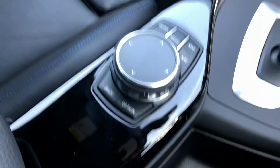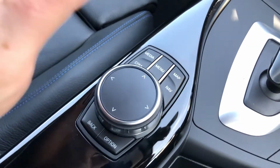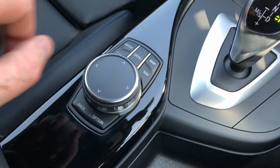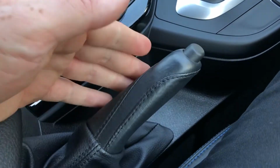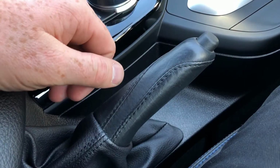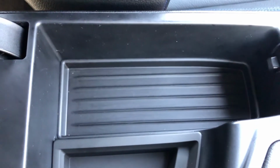And moving down from there, you can see you've got the Shadowline, the piano gloss black inlay. You've also got your media control option here with your moving, oscillating, rotating and touchable keypad. And you've also here got the small mini old school handbrake, which of course means plenty of fun on car parks. Dakota leather on the armrest, lift that up, and you've got USB and further storage options as well.